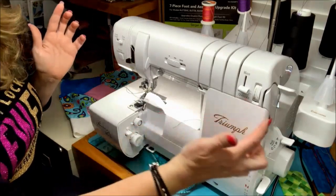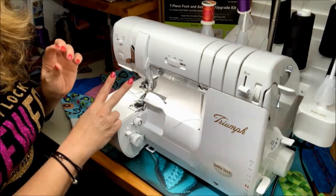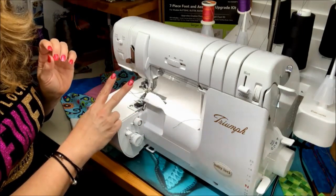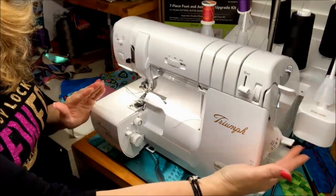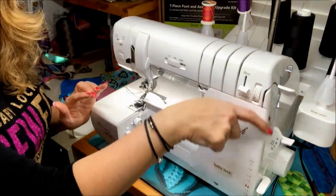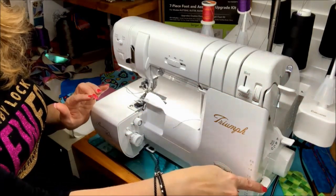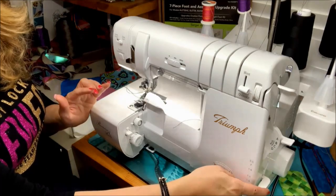Over here on the right-hand side, I do have two needles in, and I want to be sure that my stitch selector is on A for my left needle and right needle. So I'm on stitch selector A on the right-hand side. My differential feed, which is right down here on the lower right-hand side, is what you would use if you're going to be gathering in or easing in stitch in fabrics.